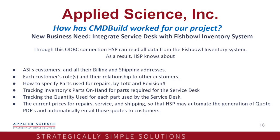Through this ODBC connection, HSP can read all the data from Fishbowl Inventory. It knows about our customers, their billing and shipping addresses, each customer's role, or roles in many cases, and their relationships to other customers. CMD Build knows how to specify parts used for repairs by lot number and revision number. It's able to track inventory for parts on hand and parts required for the service desk. It's also able to track the quantity used for each part used by the service desk. It also tracks the current prices for repairs, service, and shipping, so that HSP may automate the generation of quote PDFs and automatically email those quotes to customers.